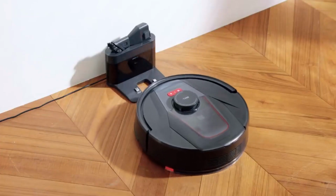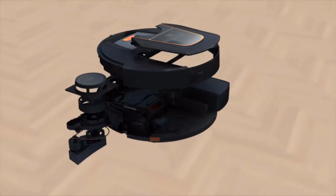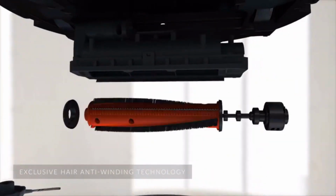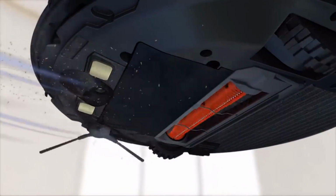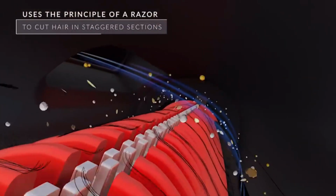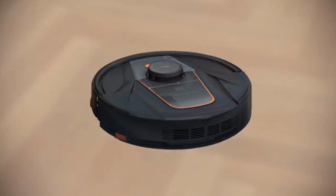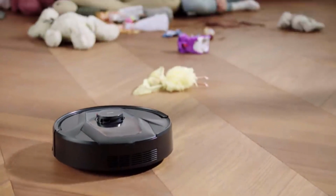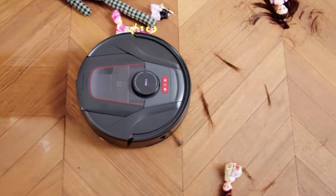Hey Alexa, start cleaning. Okay, starting to clean. Wait, this isn't just an ordinary robot vacuum cleaner. TAB Tablet has patented hair anti-winding cutting technology, which cuts the hair as it vacuums so that it doesn't get tangled up anywhere in the cleaner. The anti-winding technology and the powerful suction means that you'll never have to clean out tangled up hair from your vacuum cleaner ever again.